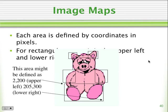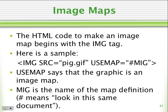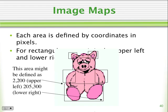Each area is defined by coordinates, and for the rectangle, it goes from the upper left to the lower right-hand corner, so it goes left to right. So this corner here to this corner here gives the dimensions for the particular area that we're interested in mapping to a particular link or something. We don't have to put a link on there. We could play a sound. We could do anything essentially associated with an anchor.